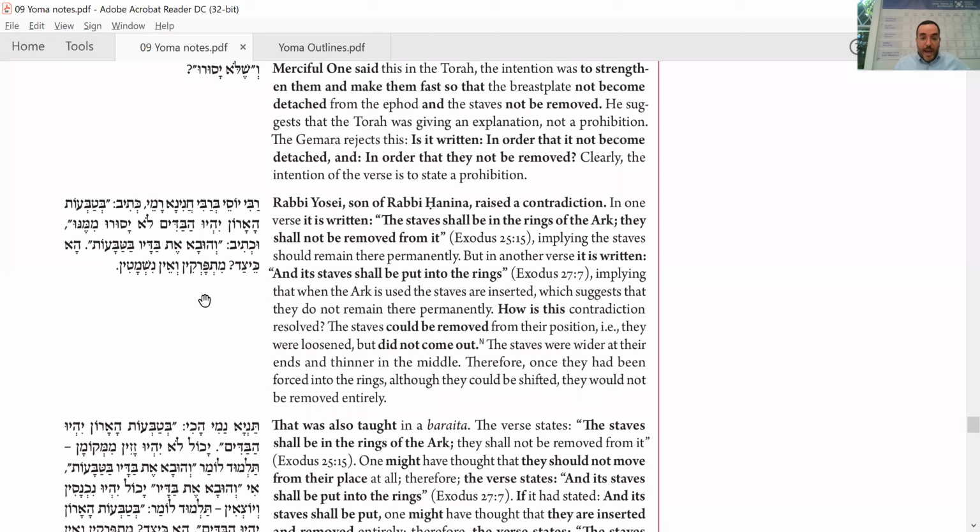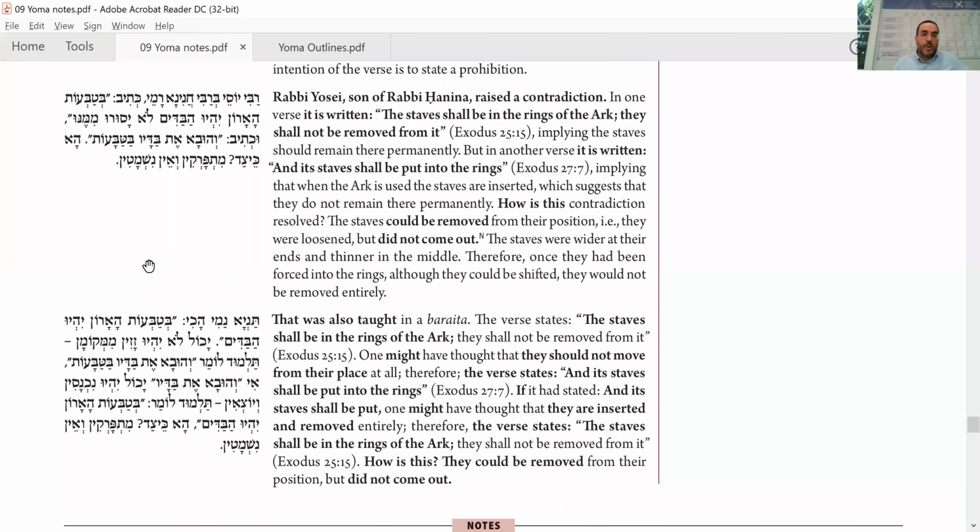Yes, they can be removed, but they can't be totally taken out. In other words, they're movable, they're loose, but on the edges, they're thick, so that you wouldn't be able to get them out without great difficulty. So that's the compromise between them. But the idea is that they do stay in forever. This is interesting halacha. Why?